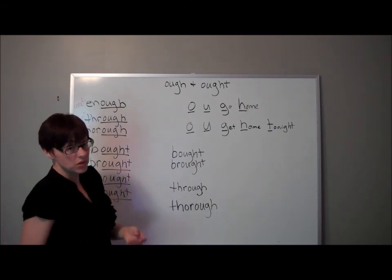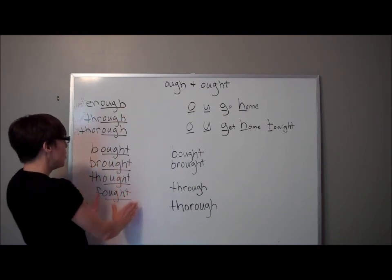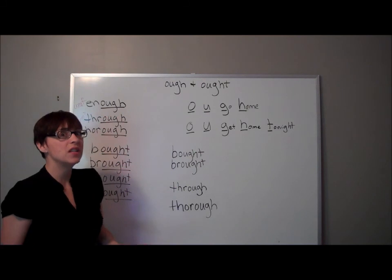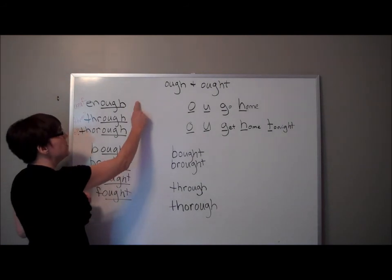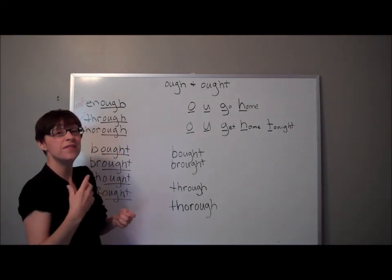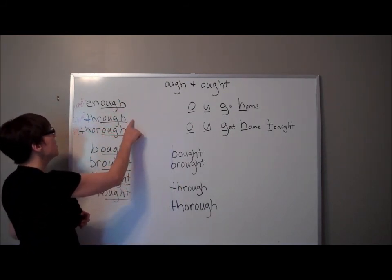And again, focus on the words that you have the most difficulty with. As we look through each of these words, the O-U-G-H, O-U-G-H-T actually has like 7 different sounds. I'll show you the sounds that they make here. Enough has the UF sound, as in suffer or suffix, the O-U-G-H, so it's a little different. It has a different sound here too.